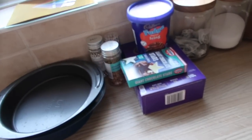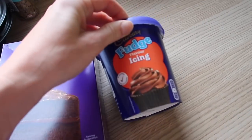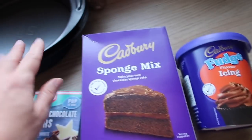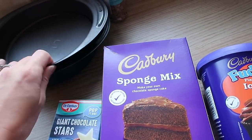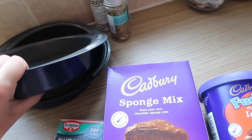Alistair's cake stuff for today. This is what I went with. You'll probably see it in a haul anyway. Cadbury's fudge icing. Chocolate sponge cake. We've got two 7-inch tins. These are the ones that come out. These are really, really good. They're from Lakeland.